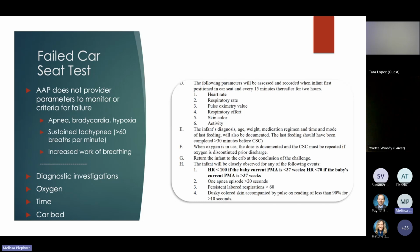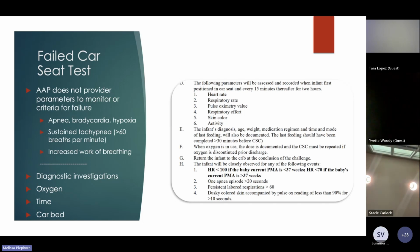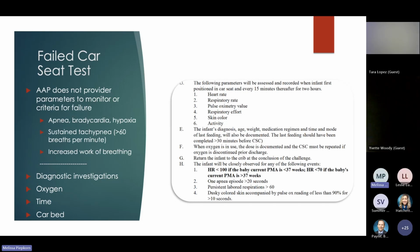The vast majority of the time, they just need more time. And the way that I talk to parents about this is, if your baby is struggling just being put in a car seat, it just means they have no reserve. Their physiologic cardiorespiratory stability is so fragile that just putting them in this position makes them decompensate. And it just means they're probably maturity-wise not ready to go home. In the newborn nursery, maybe they still have a little bit of transitioning from fetal life to neonatal life.